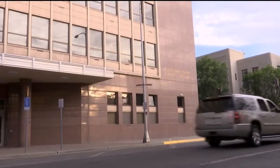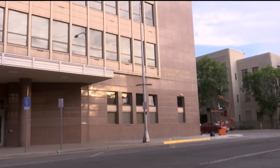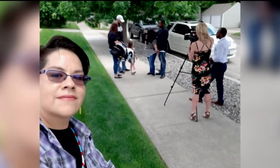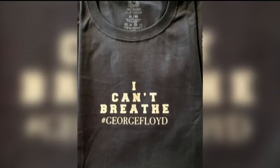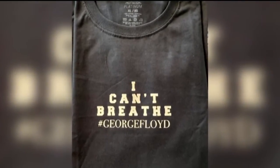Not in Our Town originated right here in Billings after residents stood up for their neighbors against hate crimes occurring in the '90s. The program inspired communities around the world to take a stand against hate.